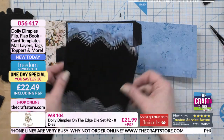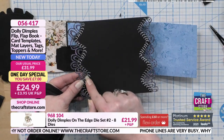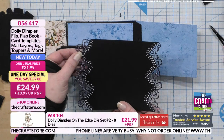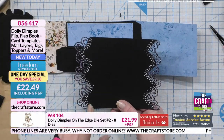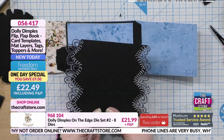I've done... Let's return it, turn it that way. Done little curves around. There is an actual embossed line on here. And this is from set number 3, I believe. No, it's not. It's from set number 2. There's a lot of dies in all three sets, so yeah. Set number 2.